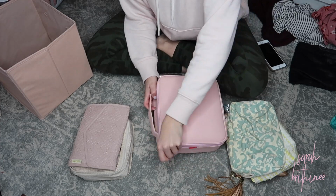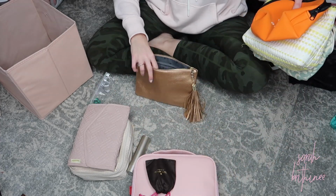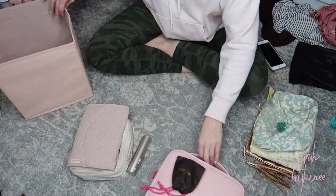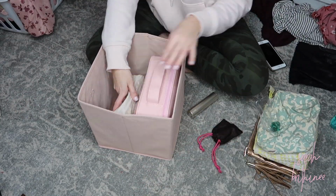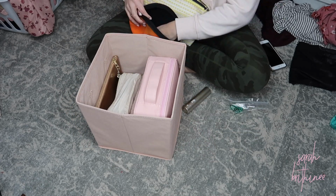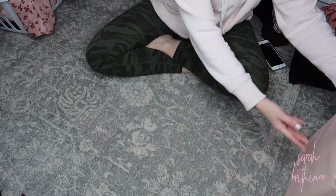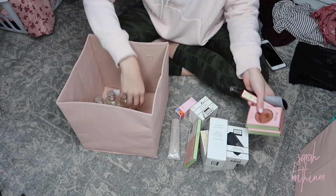I like to keep a couple of things in that. This is a little travel lint roller, and then I've got some pouches that I use for different things every time I travel. So I just want to make sure everything in here is functional. It's something that I use, and it is very organized on top, which is the best part. So everything fits in here perfectly, and then I just want to go through all of the product bins.